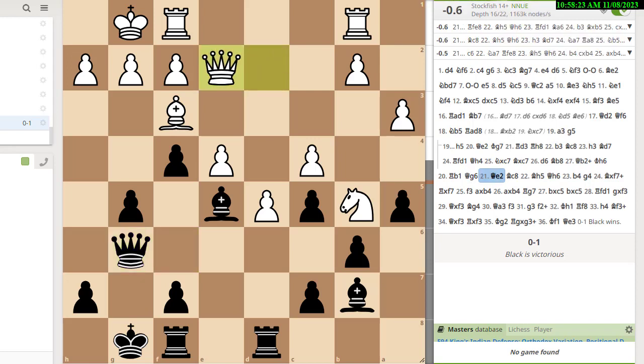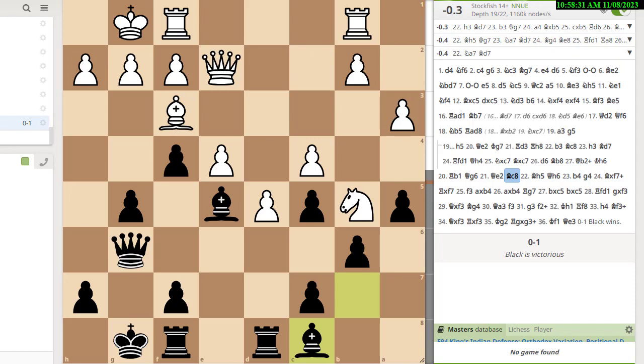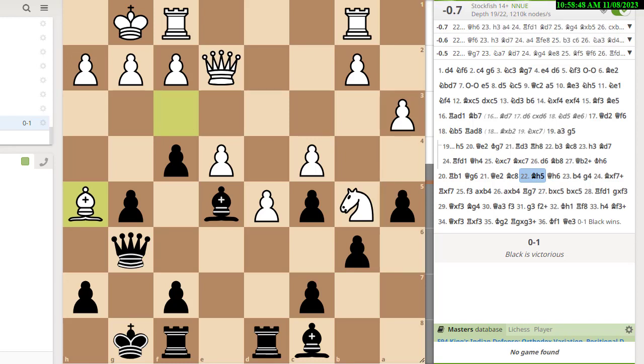White plays queen to e2, which is what we sort of thought they would play. And we play bishop c8. The bishop is no longer needed on b7 because he's not going to play d6 and knight d5. And now we're threatening g4, winning instantly, trapping the bishop. So we thought they might play bishop to g4 here, and the engine says that's not one of the top 3 moves. They played bishop to h5, hitting the queen.